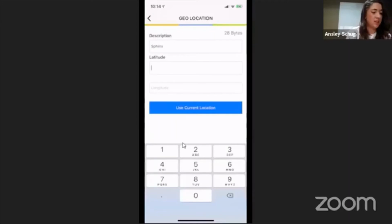So then you need to know the latitude and longitude, which a lot of people don't know off the top of their head, but it's pretty easy to look up. Yeah, just a simple Google search will get you whatever you need. Yep. And you can also do current location, which is kind of cool too, but for this one, I'll do the Sphinx because it's what I've already done. I just need to wait for my screen to catch up.